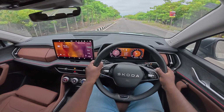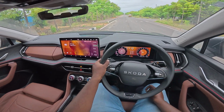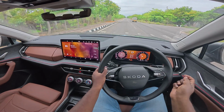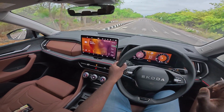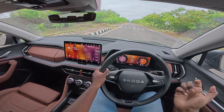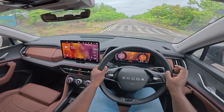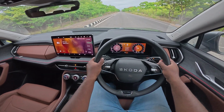The Tiguan R-Line is more of a track-focused SUV. It's a sports SUV. This one is primarily a luxurious, off-road and on-road capable monster machine with a tried and tested powertrain that gives you goosebumps each time you step on the gas. Oh man.